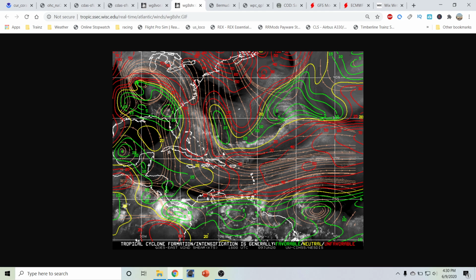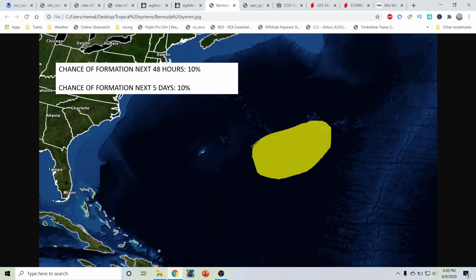So again, we keep stressing this, that it's coming up, and we have all the signs of what could be a fairly busy hurricane season. We've already had 3 named storms, and they didn't even form out in the deep tropics, so just something to monitor there. This is our formation chance over the next couple of days with our Bermuda system. Again, 10% over the next 48 hours and 5 days.